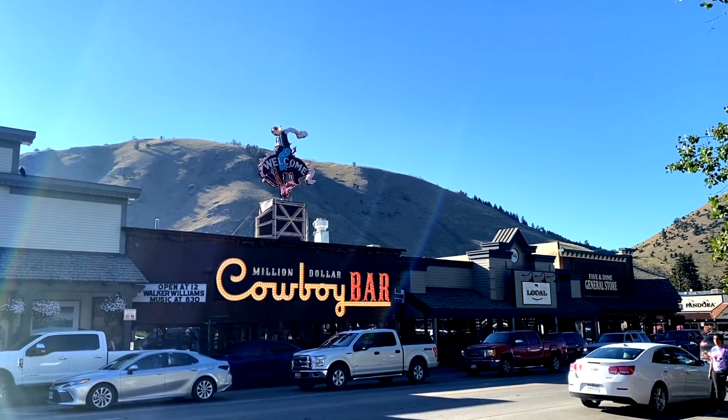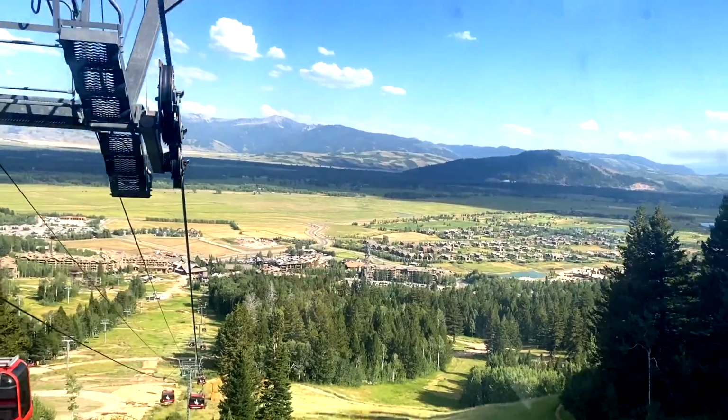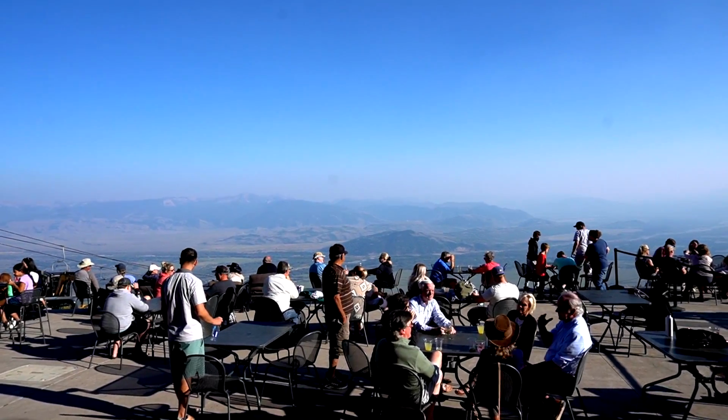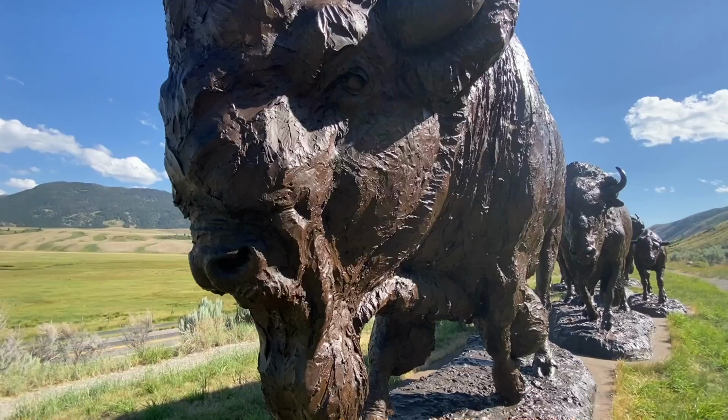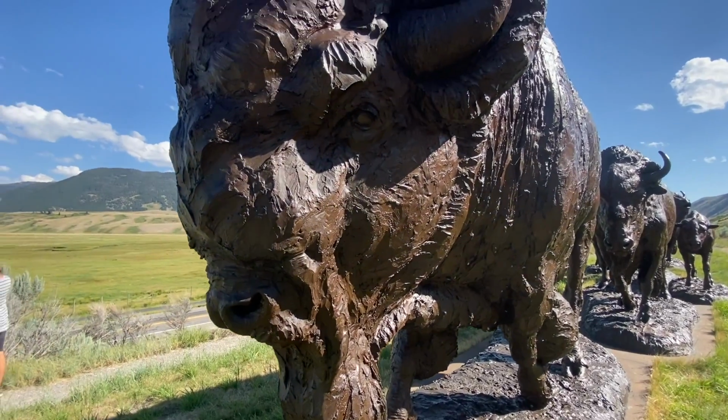Today, we're going to cover some of the best things to do in Jackson, Wyoming. We'll visit some historic buildings, ride to the top of a mountain, stroll in the town square, raft the river, and see some magnificent wildlife art.